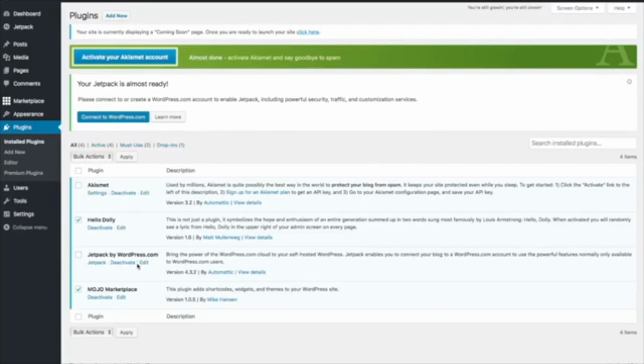I'm going to leave Jetpack installed because I think that those are good options for you to look into to see if you're interested in it. I definitely use Akismet. I highly recommend it. And Jetpack I don't use, but it is definitely very useful for some people and something I kind of go back and forth on whether I want to use it on my site or not.